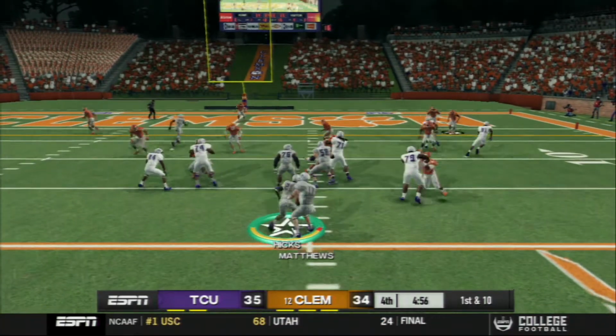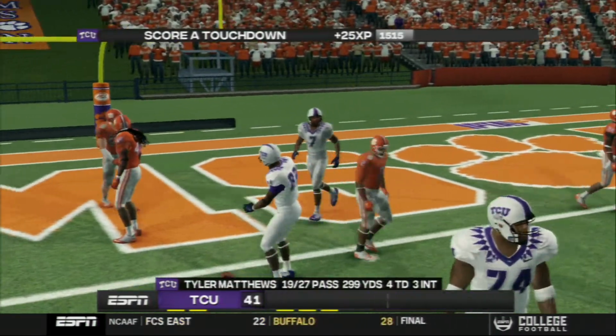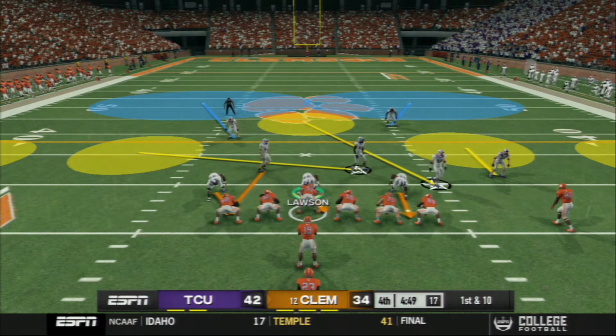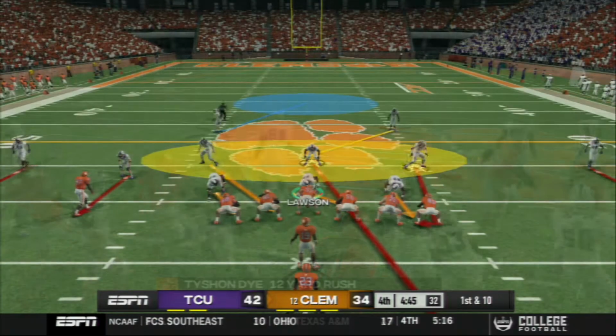2nd and 10. Here's Matthews, and into the end zone to Ziegler, and he hangs on to that one for a touchdown. 4 touchdowns for Matthews today. 42-35. Here is Dye, and he gets brought down after a 12-yard run.